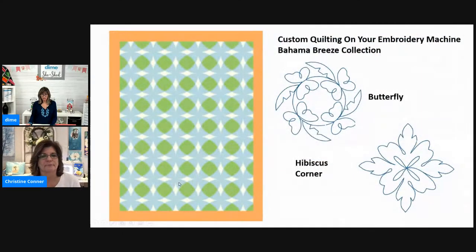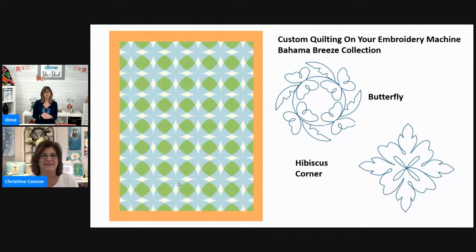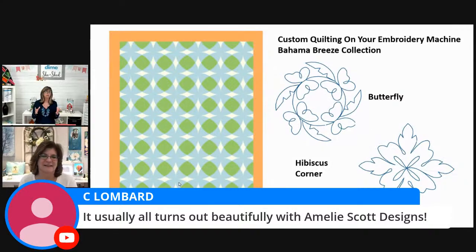Great. That's good. So I designed another cheater quilt in my software, and I took two of the designs that are included in your custom quilting book from the Bahama Breeze collection. One is that circle butterfly, and the other is the hibiscus corner. And that circle butterfly is one of my favorite designs. I hope y'all like it as much as I do. Yeah, I love the movement of it. It really accents any kind of block because it's circular. It can fit in a square really well.